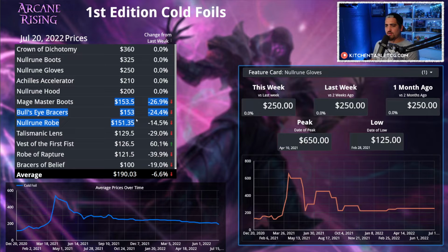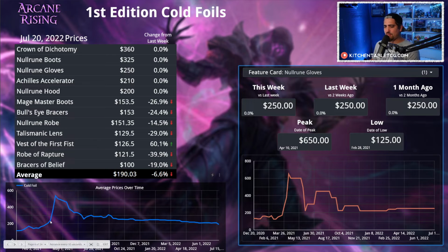Hey, I remember when these were $400, $500, $600 each, but this is kind of where things are, down 25-30% across the board on these. Some of them not moving at all. So I guess across the board, your actual price is down 6%. So $190 on average. You can see this is kind of the price point before the big spike. I kind of consider before the spike about $250 was the price that a lot of us were buying these at. And now we're down to $190.